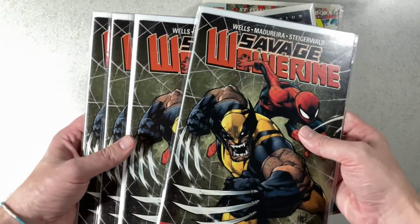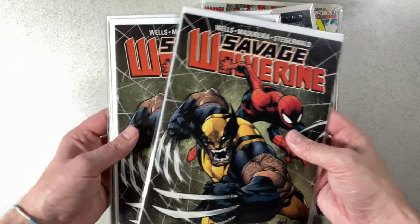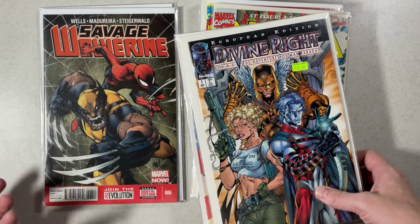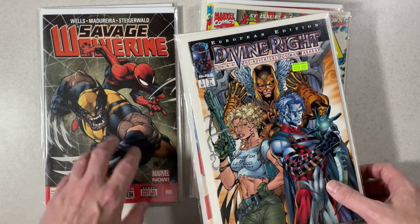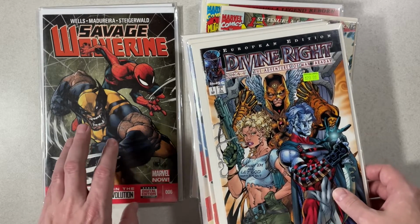A lot of these books were found in the dollar bins, so I may have bought one at full cover price and then got these other ones in the dollar bins, because this series, right now and even when it came out, wasn't overly hyped. It was just kind of run-of-the-mill. Again, it's the hopes that maybe one day there's a Wolverine and Spider-Man movie and these old copies will find new life and find new value.